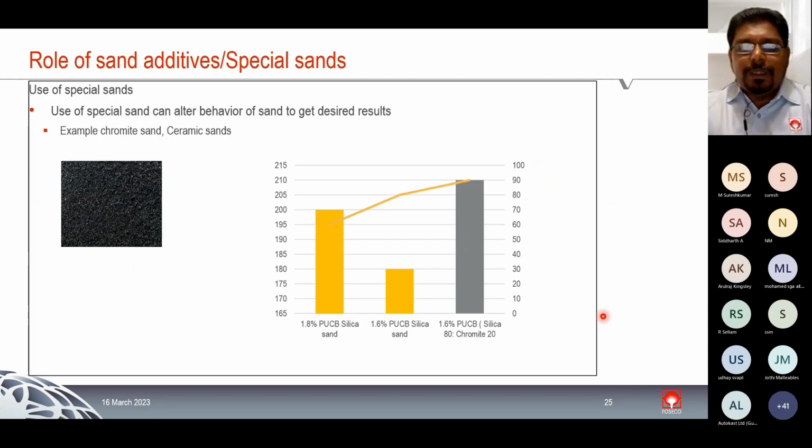Also, this is the role of the special sand. We have seen the advanced sand or ceramic sand. The first graph indicates a typical addition level, that is 0.9% addition of PUCB on silica sand, which typically gives you 200 to 220 psi tensile strength, whereas if you reduce it to 0.6%, the strength may drop to 160 to 180 psi. But if you use roughly 20% chromite sand, typically at a 0.6% addition level, you get 210 psi. That is better than silica sand; the strength improves.